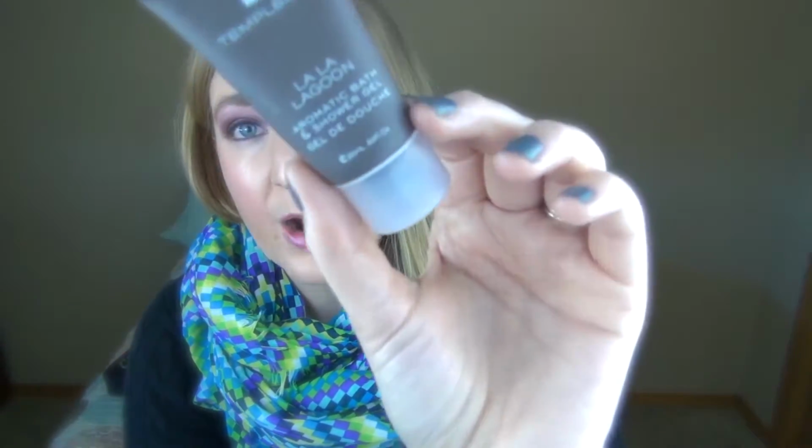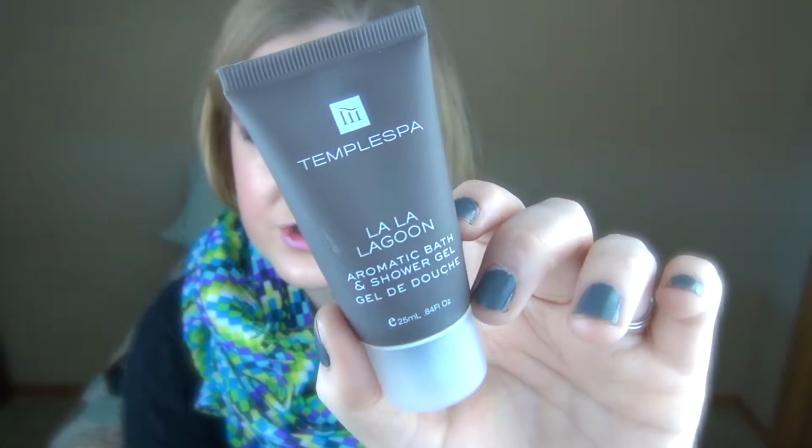The next thing I used up was the Temple Spa La Lagoon Aromatic Bath and Shower Gel. So it just looks like this. It smelled awesome. I believe I got it in my November Birchbox, and oh my gosh, I loved it. So it smelled really nice, but I don't pay that much for body washes.